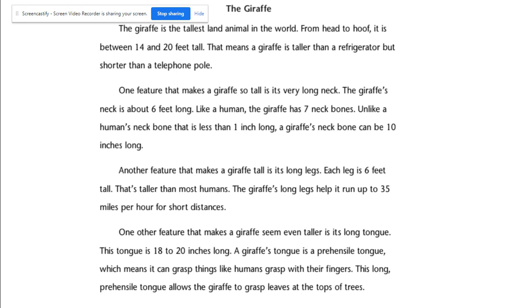Another feature that makes a giraffe tall is its long legs. Each leg is 6 feet tall. That's taller than most humans. The giraffe's long legs help it run up to 35 miles per hour for short distances. One other feature that makes a giraffe seem even taller is its long tongue. This tongue is 18 to 20 inches long. A giraffe's tongue is a prehensile tongue, which means it can grasp things like humans grasp with their fingers. This long prehensile tongue allows the giraffe to grasp leaves at the tops of trees.